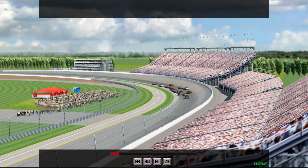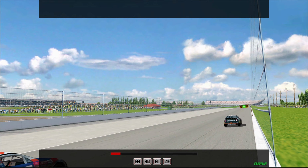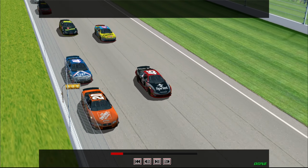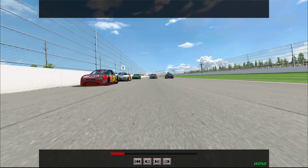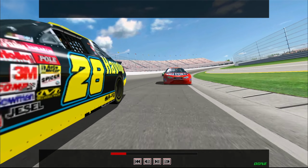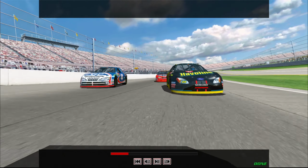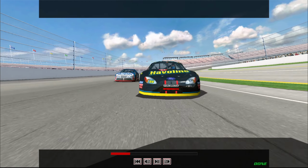NASCAR came to Indy in 1994, and since then, the Brickyard 400 has become one of the most important races on the calendar. Indianapolis is 2.5 miles long, and each of its 4 corners has only 9 degrees of banking. For the most part, it's a single groove racetrack, so you want a car that'll stick low in the turns. At the same time though, Indy's got 2 very long straights, so you also want a car that's fast in a straight line. You'll want to try to maximize your exit speeds coming off of turn 2 and 4 so that you can pass on the long straights.